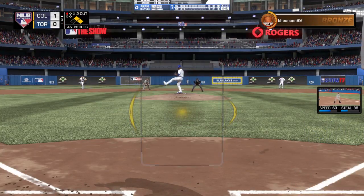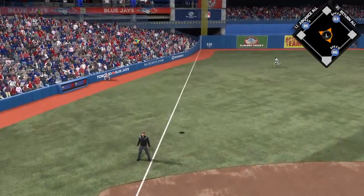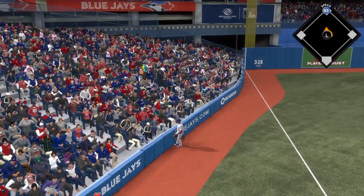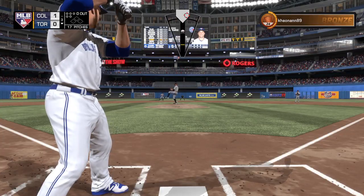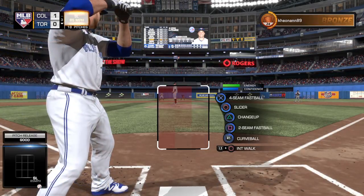Carlos Gonzalez is in with 2 away as he takes a ball 1-0. Now a swing and a fly ball. And he will get there to make the running play. And here's Steve Pearce now. He'll get us going in the home half of inning number 3. Designated hitter. And a slider's in the dirt as he lays off it for a ball.